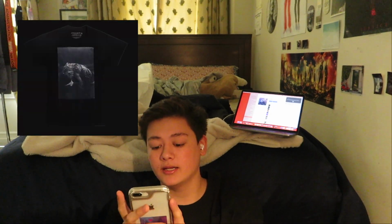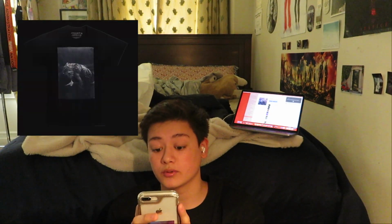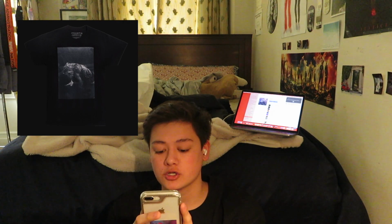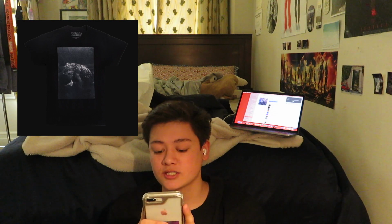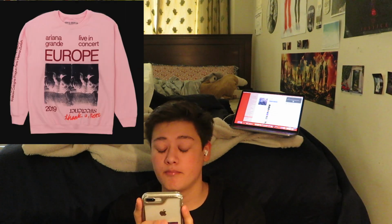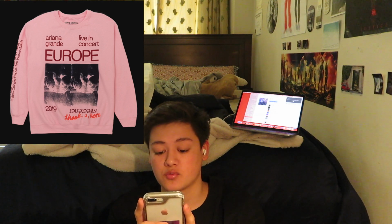Let's start. So here we have this t-shirt. I really like it. It is kind of lazy, but it looks really, really nice. I like the color of it on the black, and I love how it shows all the sparkles on the outfit. This was $40, which is a bit much, but I would say this is a cop. I would have bought this 1000% if it was white. I don't know why the picture is doubled, but it's nice.